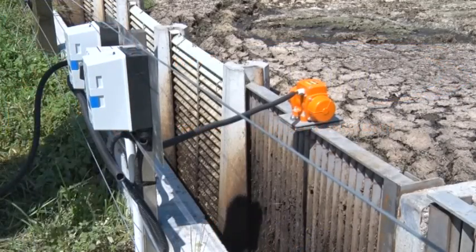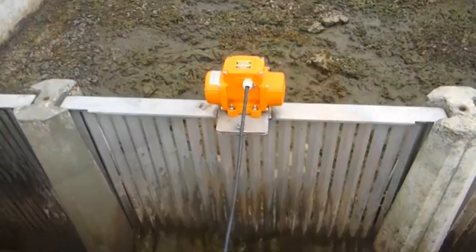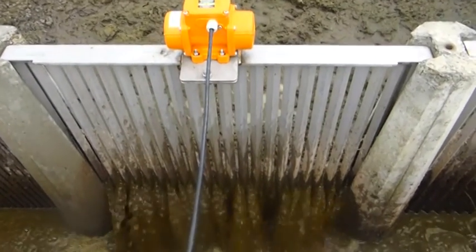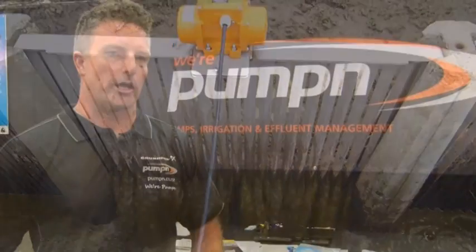The Vibe panel, how has this improved effluent management for your clients? Weeping walls are quite a common type of thing. We've basically just built a stainless panel, vertical rails. When it tends to block up, we've got a vibrator which starts and it dewaters it, it pushes the solids to the side and basically lets the liquid flow through so it can be irrigated to pasture.